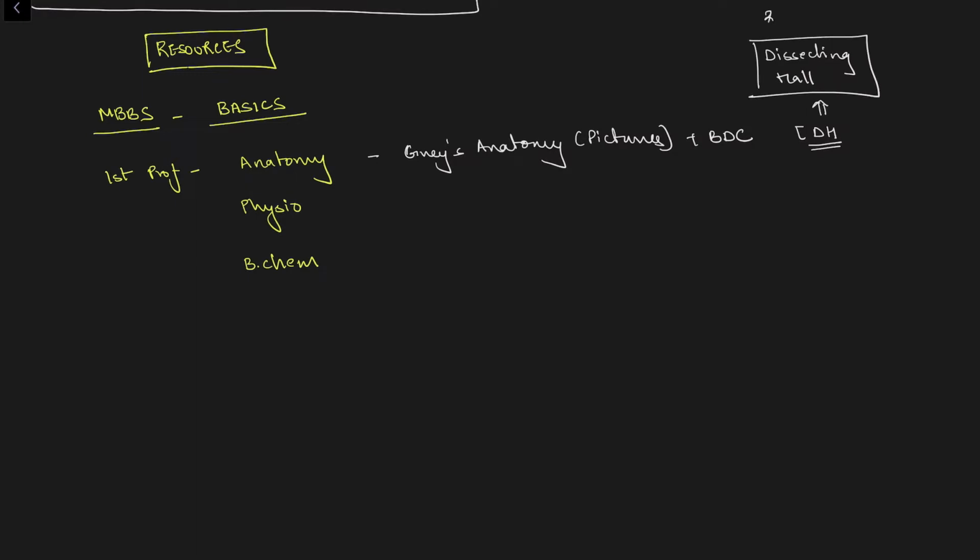periods for I think 2 to 4 hours, I'm not too sure, every day, where you will be required to have Cunningham. I don't know if they ask you, but don't buy it right now. First go to the college and then see. But before that, Gray's Anatomy and BDC are a must. This is a one volume book and this is a 3+1 volume book. This is very small, thin, okay.